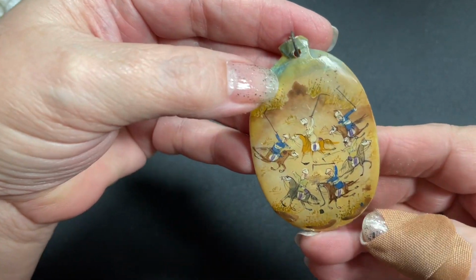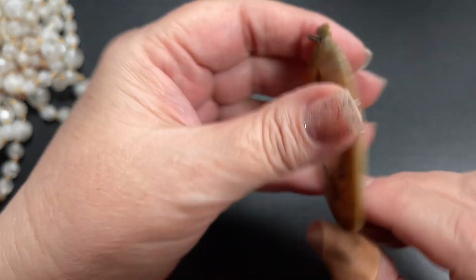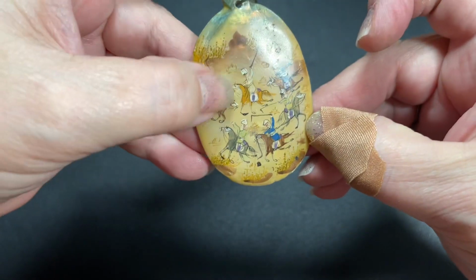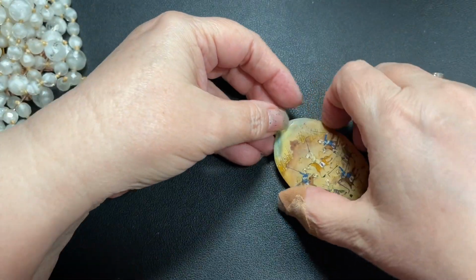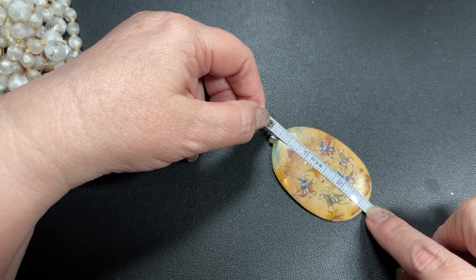Interesting. Oh, wow, look at that. It's a shell with a fighting scene on, no, it's polo. It's polo players on horses. How fabulous is that? It's pretty big too. It's a brooch, 2 11/16.